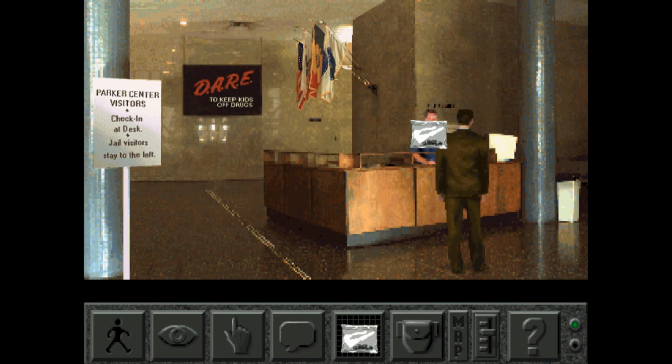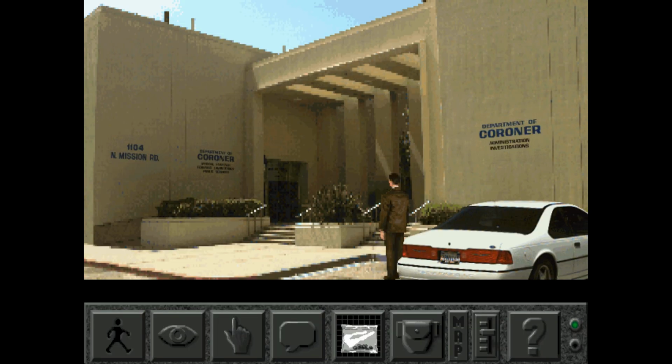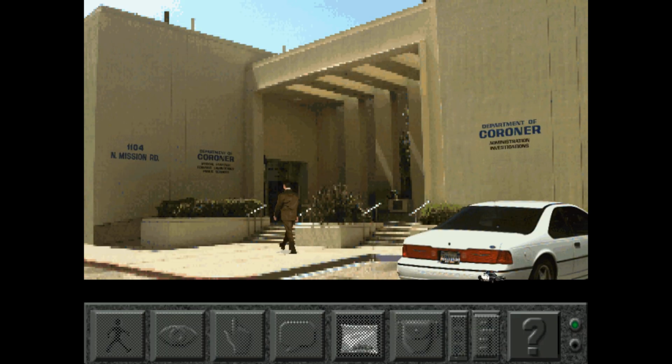Okay, so... Oh, you know what? I wonder if I could take these to the morgue. That looks like it needs to be checked in or something, Detective. Let's do that real quick. I don't know that we can, but we'll try. See if Noble says anything about it.